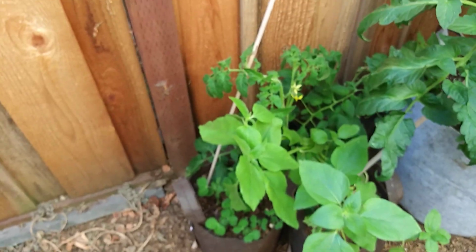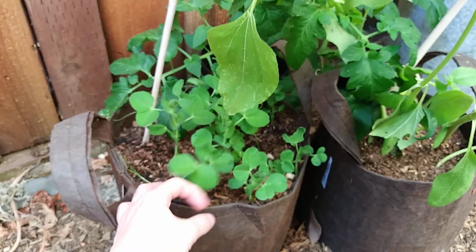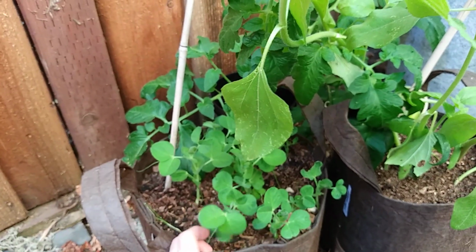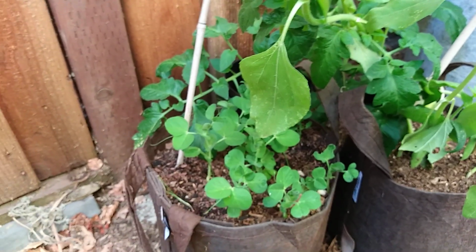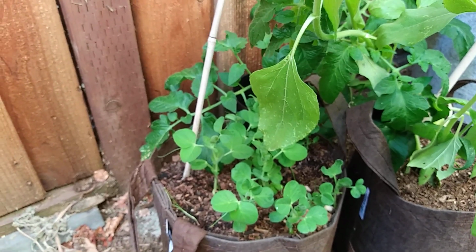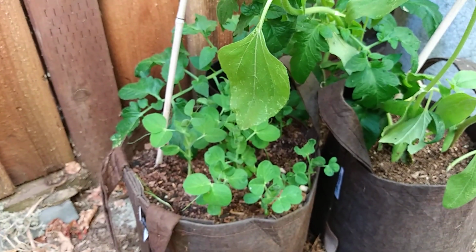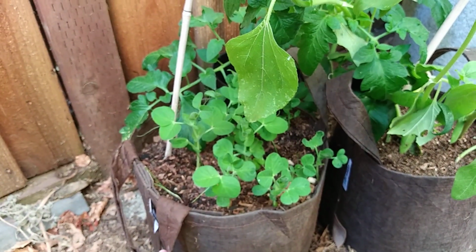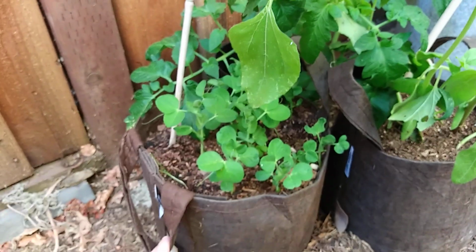Right here I have some snow peas. I already had one little harvest of the peas, and then by little I mean like six pea pods, that's it. And then they started to get a little bit of mold on them, honestly. That's one thing that's happened so far this summer. So I'll keep an eye out for that. I think because they were laying on the ground, I didn't have them supported enough.